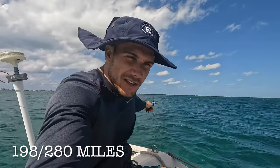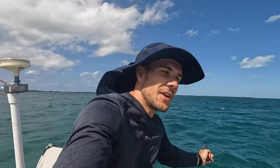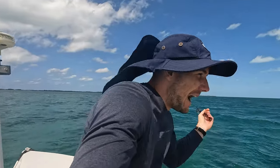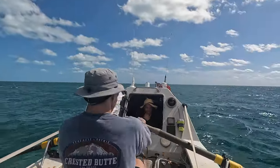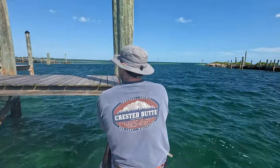There she is, Bimini right behind us at just over a mile away. So we're gonna tap her in now and see where we can land. And then we've got 48 hours worth of adventures to be had. How many beers, Brucey? What do you reckon? You can always be tempted, can't you? Yeah, quite a few.